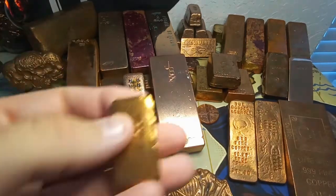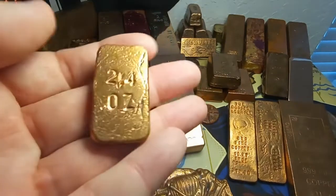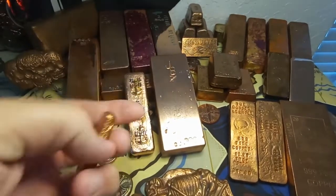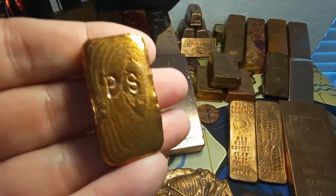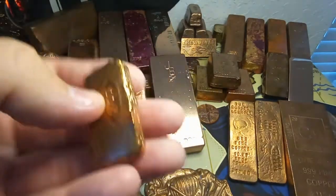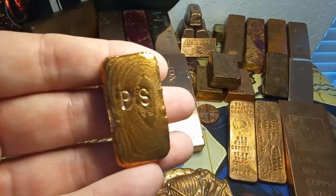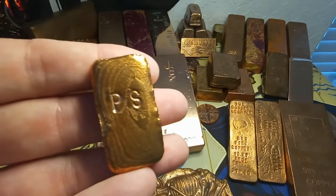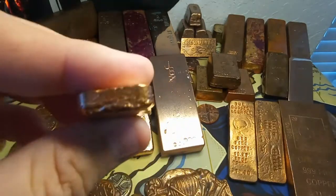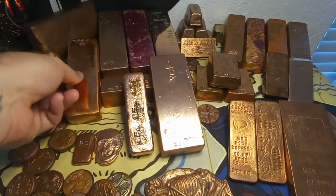This guy right here. Look at this cool little bar. PS. You might think that stands for Pirate Stacker. I like to think that it does. But this was actually from my pal Patriot Stacker. This was one of his copper pours. Super cool. 2.4 ounces. Now, obviously, this isn't my biggest bar, but it's really a cool piece. I love stuff like this that's personal. I love copper, the way it looks, the way it shines, the different colors, the ripples, all of those things.